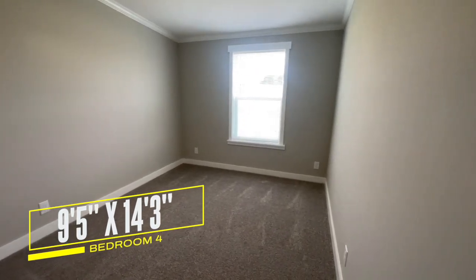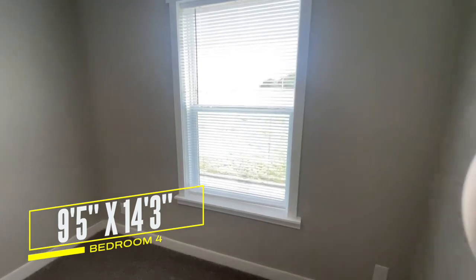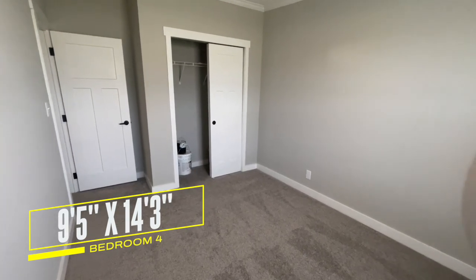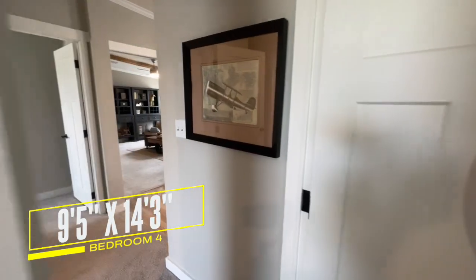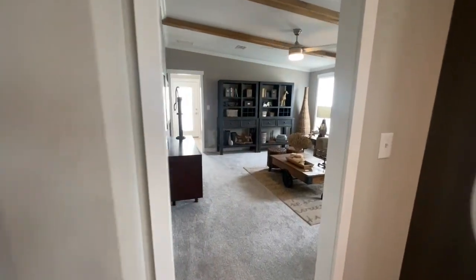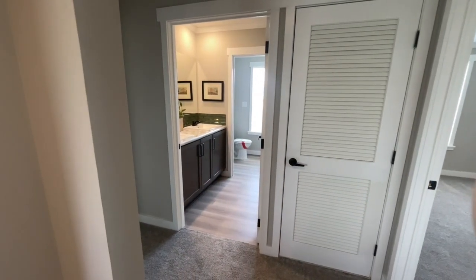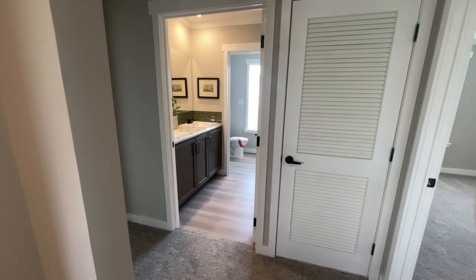And then you've got another bedroom. So this is a Jack and Jill type setup on this side. Beautiful. And your closet is over there. Really nice. So far we've seen three bedrooms and two full bathrooms, you guys. Beautiful. There's your laundry room. Here's your kitchen. And this is a little cubby where you have your Jack and Jill bedroom, two bedrooms, and a bathroom.